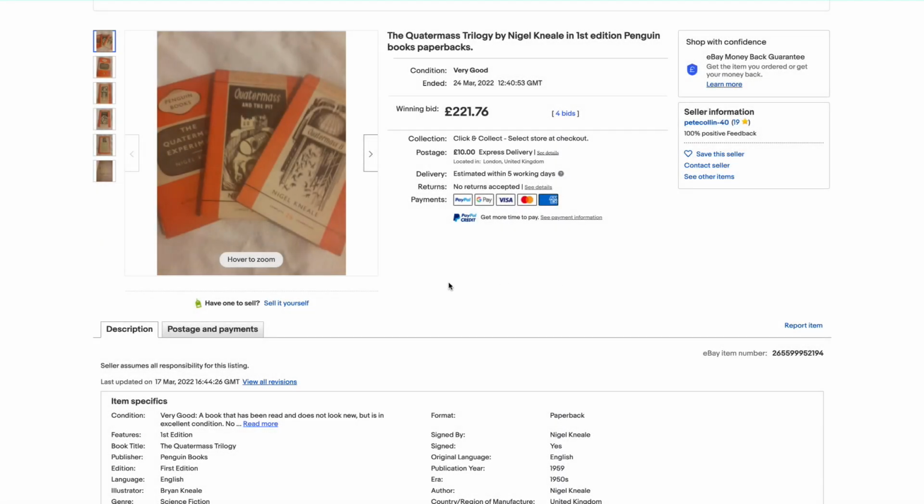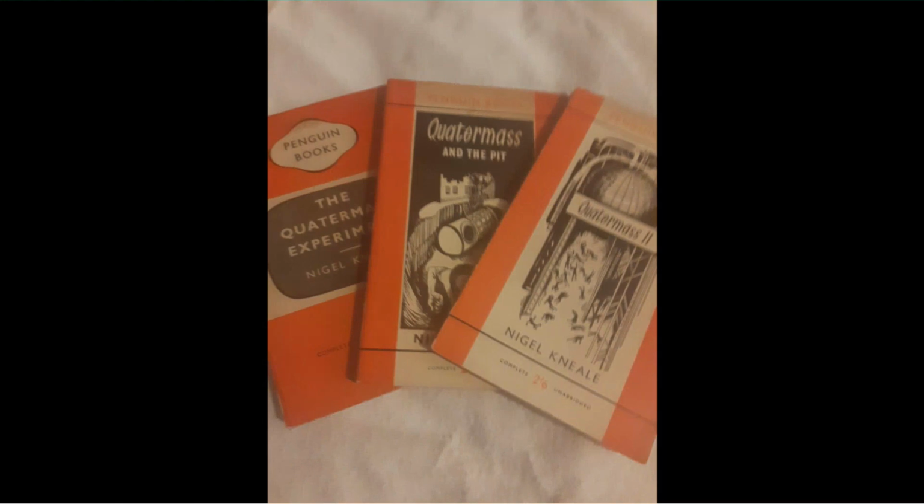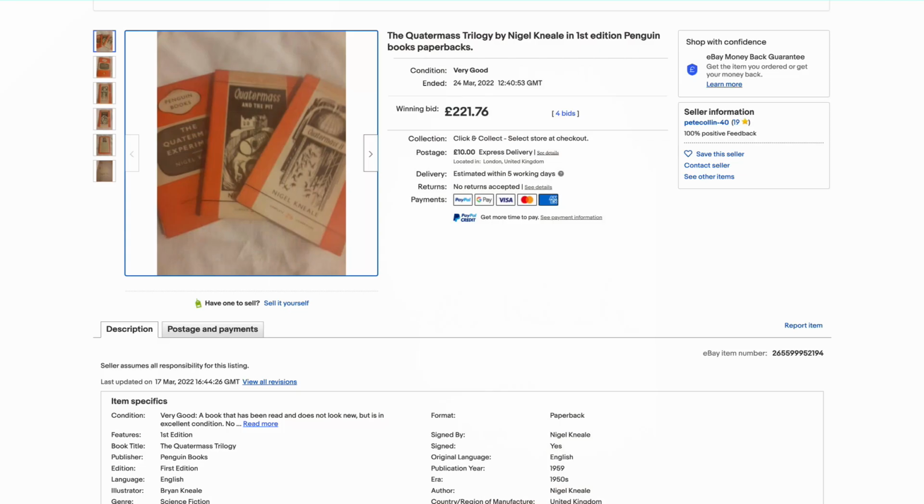I thought, what's this? 3 Quatermass books, £221. Boy, they shot up a bit. These tend to go for £10 to £15 a pop now, which in itself is a lot, because I think they're quite common. But all 3 of these were signed by Nigel Kneale. How amazing is that? I've never seen signed ones of those before. Very, very nice indeed.